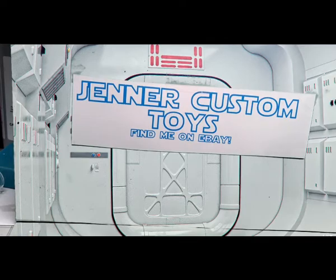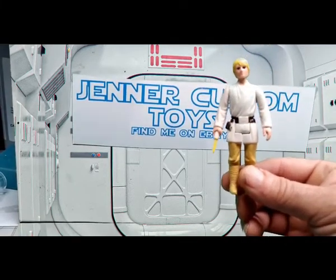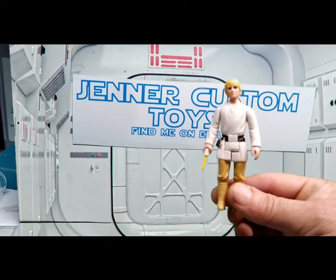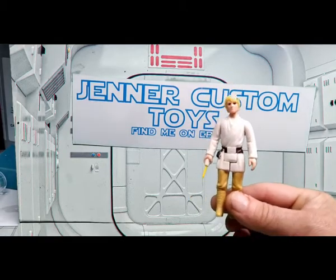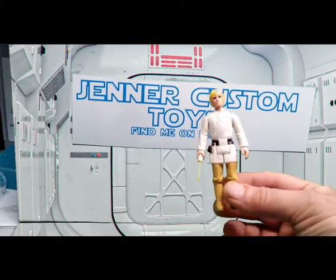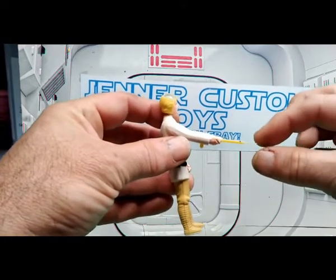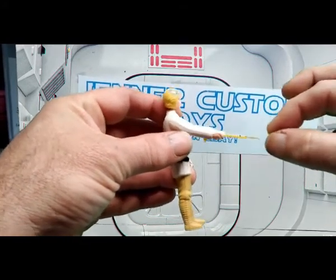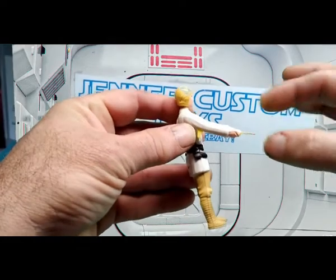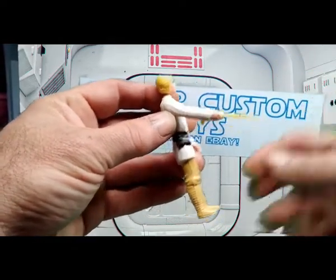Number 2, double telescoping Luke Skywalker. And you're going to say immediately, Bruce, that is not a double telescoping lightsaber. You are correct, because I'm not taking that guy out of his card. This is one for my displays, just for visual aid. But once again, the lightsaber here, if this was a double lightsaber, you would pull this and it would come out further than it is right now. As it is, it just stays where it's at. But this tip here would come out a little bit further.